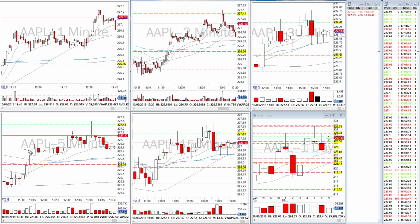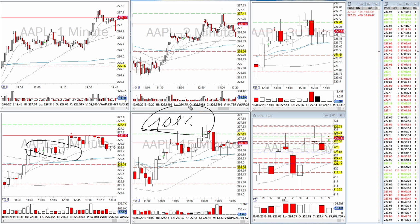This is a setup where I don't hesitate taking it. Every time I see this setup, 100%, I am taking it with no hesitation, and I don't care if I win or lose, because most of the time it's working for me. So for this setup, we need a move with volume or some kind of trend.